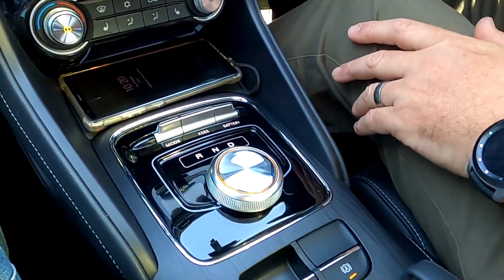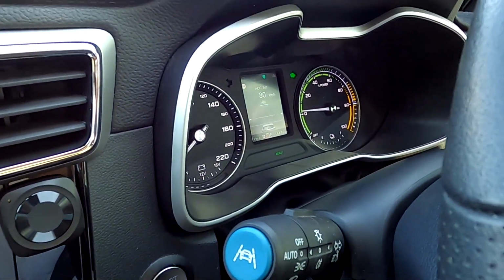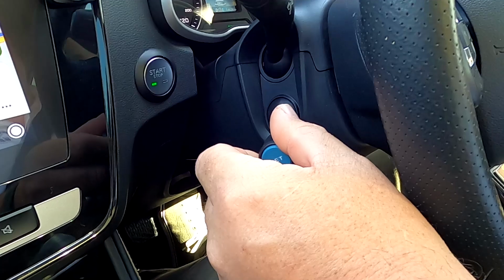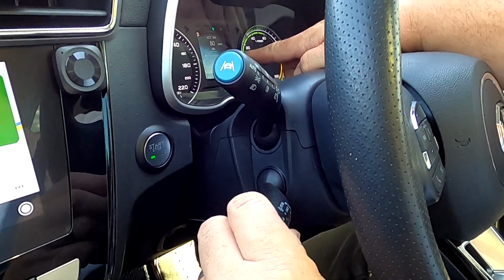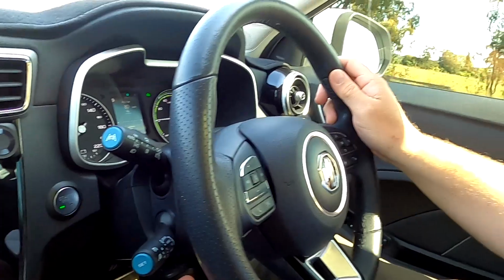So that's your park. Yeah, right. Then we Drive. Neutral or reverse. And then this is the active cruise control that's with the MG Pilot. You can twist this and it pushes that little arrow out. Oh yeah, that's the distance, your distance from the car in front, to change your speed. We'll test this right now.